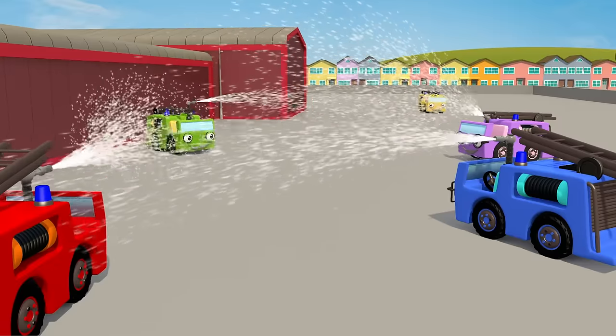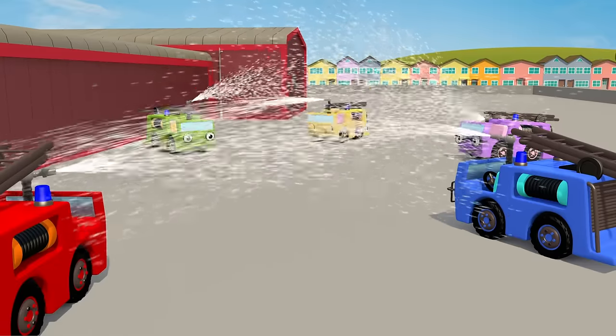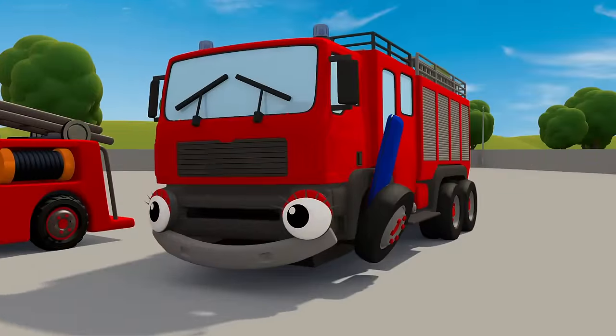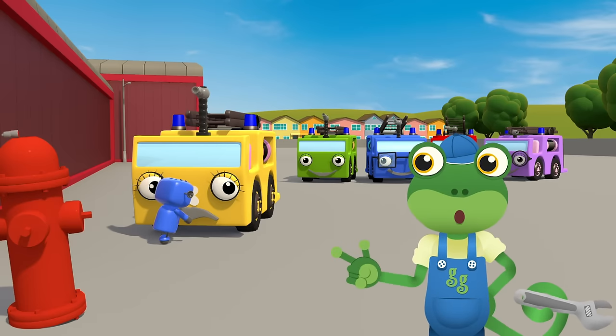Five little fire trucks spraying with their hose. One turned round and bonked her nose. Mummy called Gecko and Gecko said, no more fire trucks spraying with the hose.